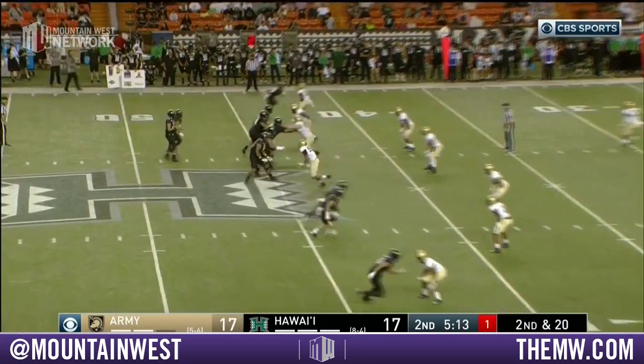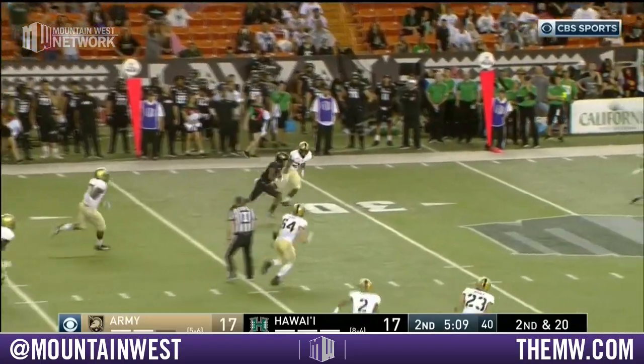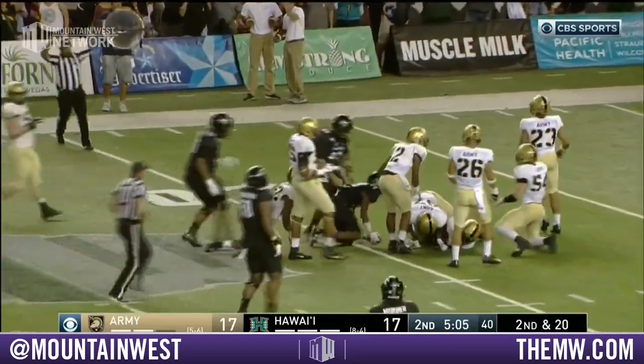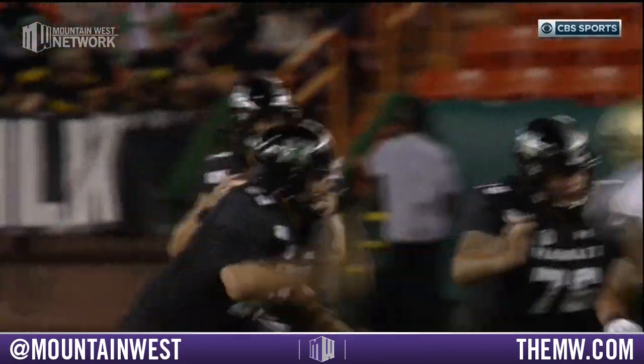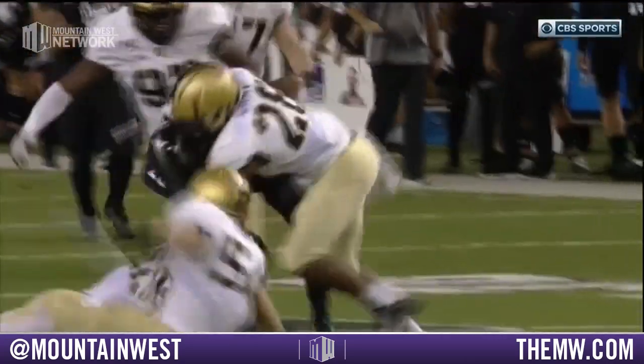So second and 20. Here's Cordero. Back to the air. They get 10 and maybe a lot more. And they get a first down. Down to the 20-yard line goes Jared Smart. First and 10, Hawai'i. Over 20 yards here on second and 20 on just a little out route. But they're not doing a very good job.